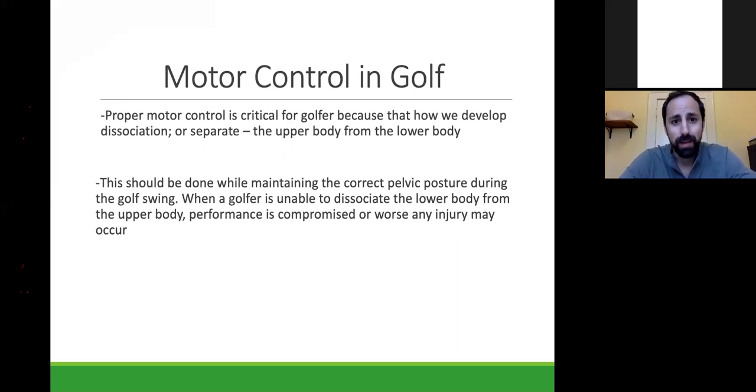So that is, like I said, the ability to separate your upper body from your lower body. Because if you're not capable of doing that, you're going to look like the Tin Man swinging, where every single kind of mechanism all happens at once. Where if you can more effectively learn how to recruit and utilize the muscles of your hips and pelvis, you're going to find that you take a lot of pressure off your back.